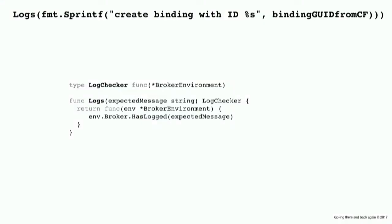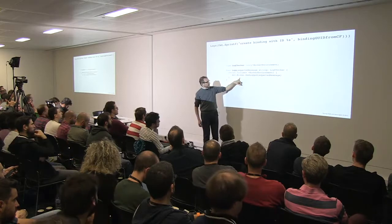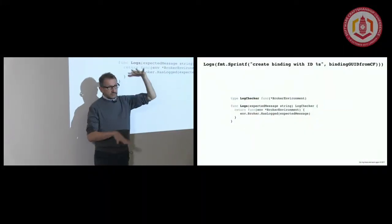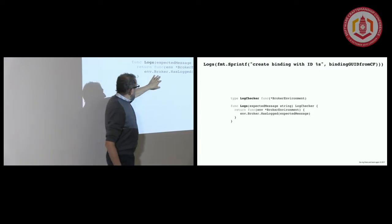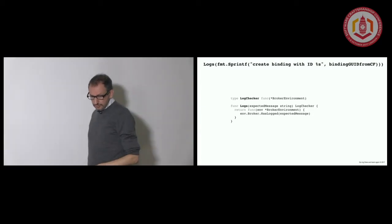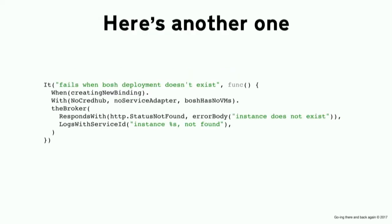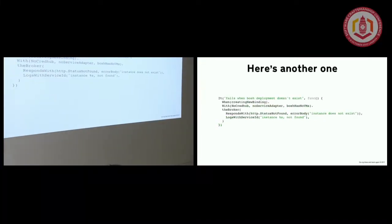The log checker is just the same, much the same. But you notice that all this is doing is delegating the activity down to the real work, down to our broker object in the environment. So if you like, this is glue between one of our domain objects and the actual test itself. So we put all these together and we get back to our test. And here's another one. This is a failure because there's no cred hub, no service adapter, and we've got no VMs. So we expect to see an error.